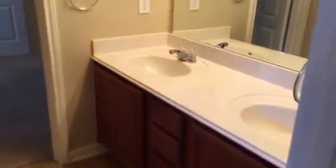Between the 2 bedrooms here, we have a Jack and Jill with a double vanity. Sorry guys, I'm trying to beat the 10-minute marker here.